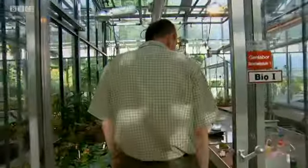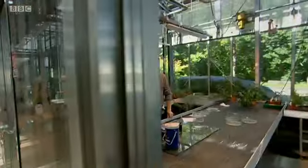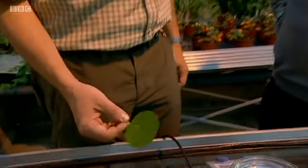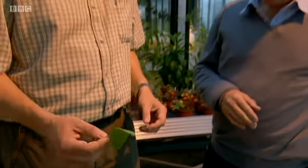Professor Riederer recreates one of Sachs's best-known experiments. So I have a leaf which has been in the light all day. So this is a normal leaf. That's a normal leaf, has seen hours of light. And Sachs wanted to find out what was inside that leaf, what might be enabling it to grow. Exactly.